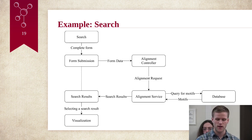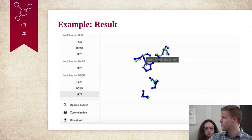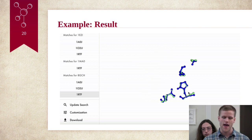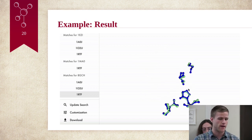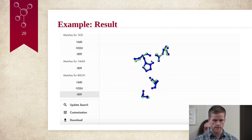Finally, the proteins will be visualized and become interactive for the user, like you can see here. This is the end result a user might see. It's one protein, its active site superposed on another, and ultimately the user will be able to visually compare the proteins of interest against any well-defined protein with which it closely aligns.